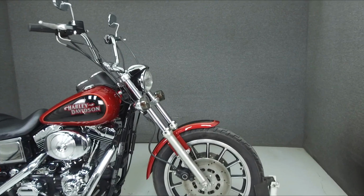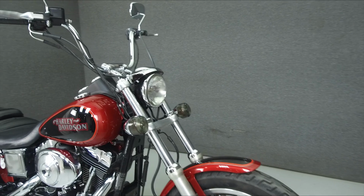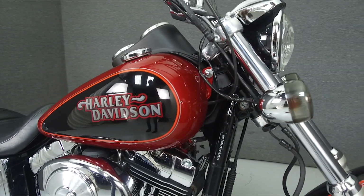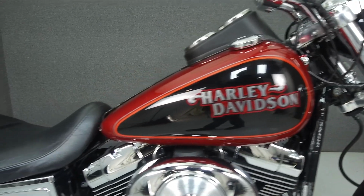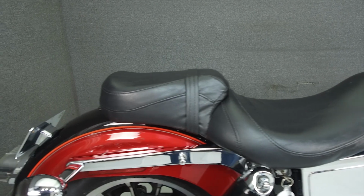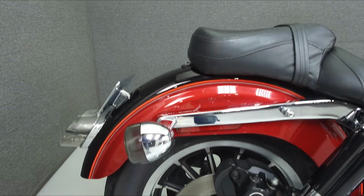Today we're taking a look at this 1999 Harley Davidson Dyna Lowrider with 31,743 miles. Powered by an 88 cubic inch engine with a 5-speed transmission, the Lowrider puts out 68 horsepower at 5,400 RPM and has a dry weight of 615 pounds.